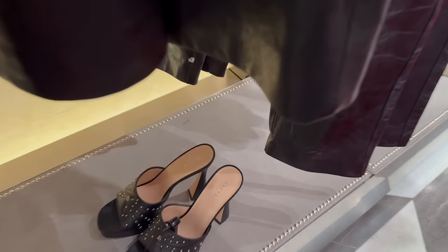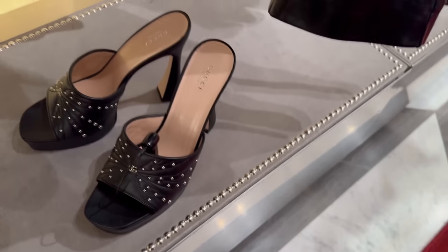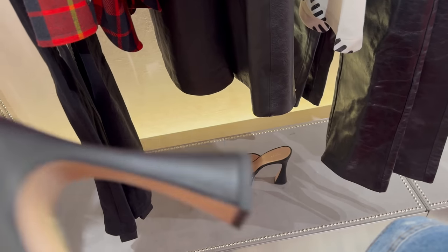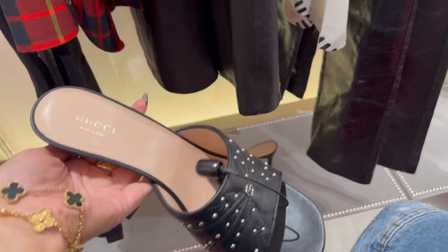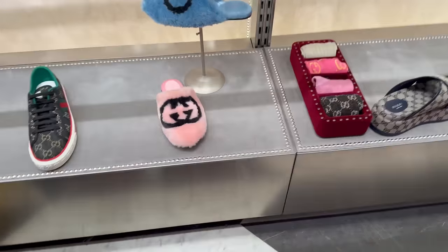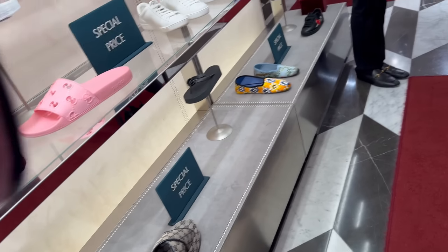These are actually quite recent collection. I'm surprised they're at the outlet. £375 only. No, for Gucci they're not. I want these.